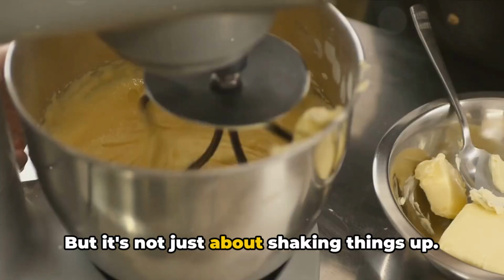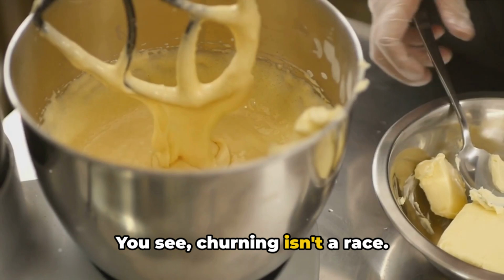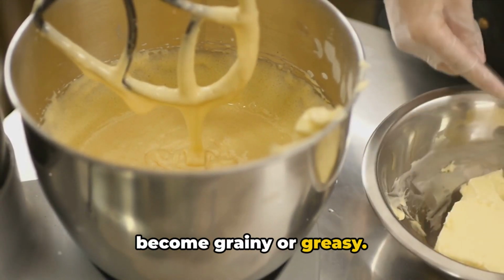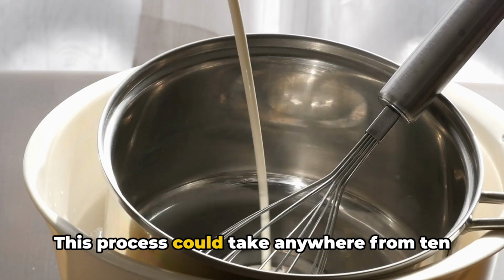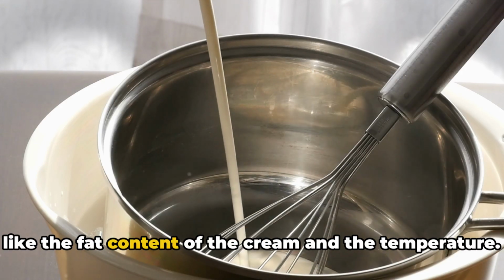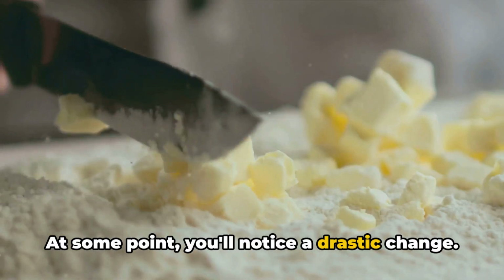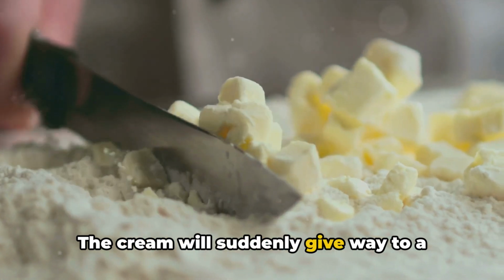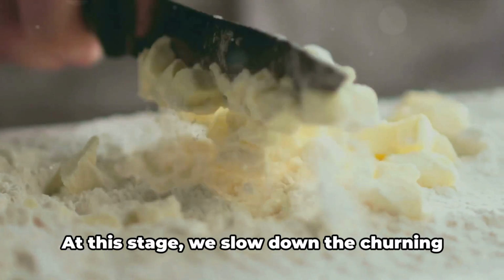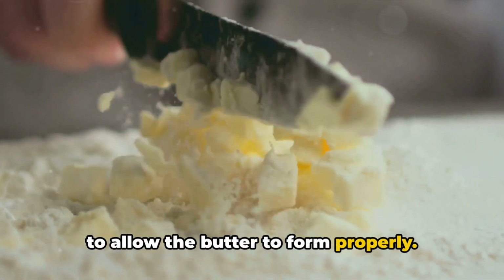But it's not just about shaking things up, it's also about patience. You see, churning isn't a race. Rushing it could cause the butter to become grainy or greasy. This process could take anywhere from 10 to 30 minutes, depending on factors like the fat content of the cream and the temperature. At some point, you'll notice a drastic change. The cream will suddenly give way to a chunky mixture. That's the butter beginning to separate from the buttermilk. At this stage, we slow down the churning to allow the butter to form properly.